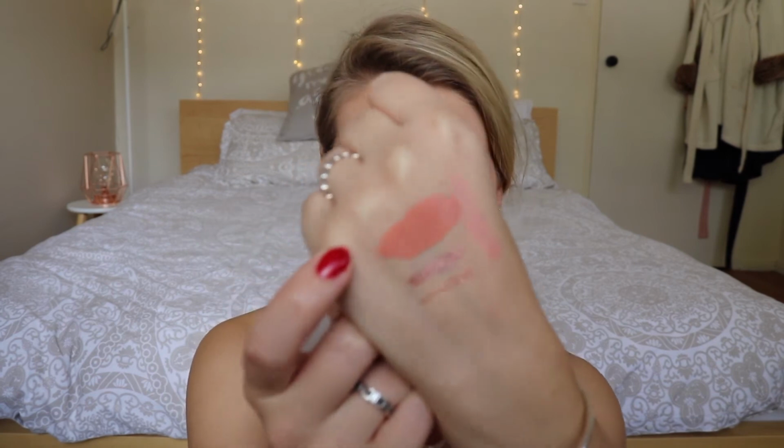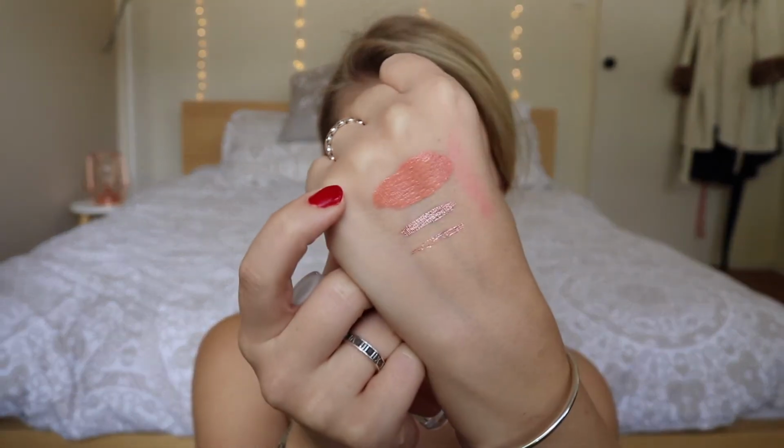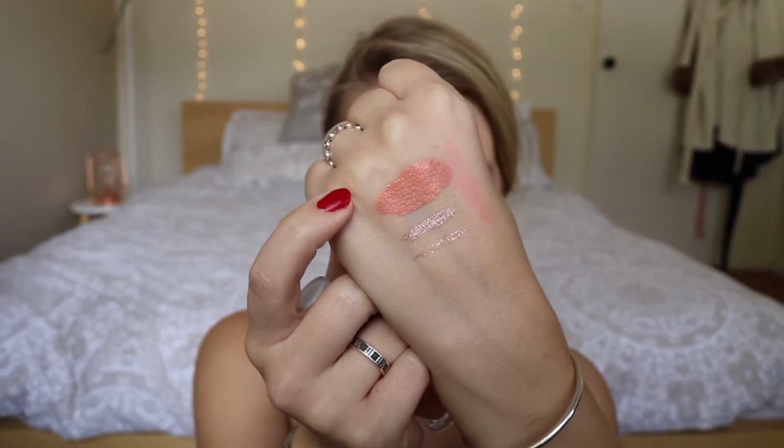On to some lip products. The first one I want to talk about is the Dose of Color Lip Gloss in Bellini. It is a beautiful metallic-y pink. Here it is swatched on the hand, and it has just the perfect amount of sheen to it. I have been using this a lot for my kind of rose goldy looks. I used it in my last video.